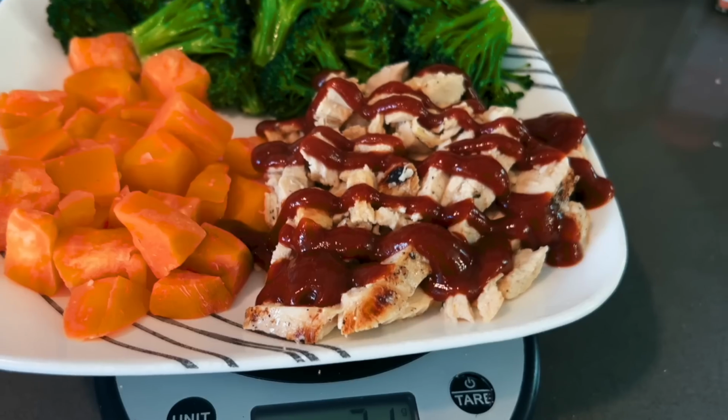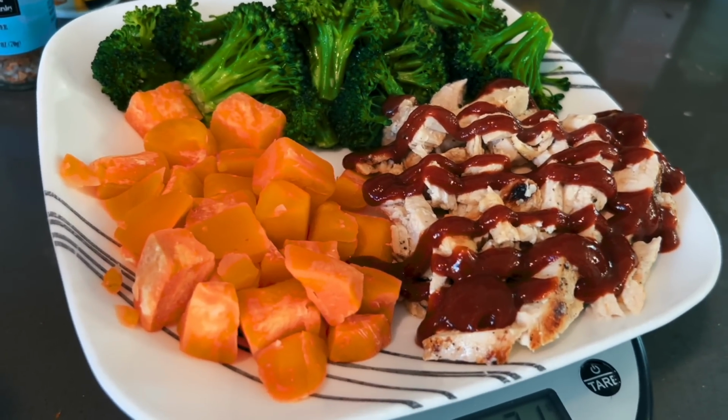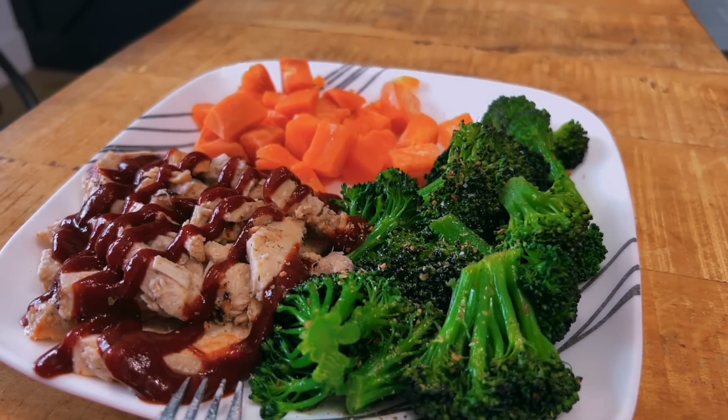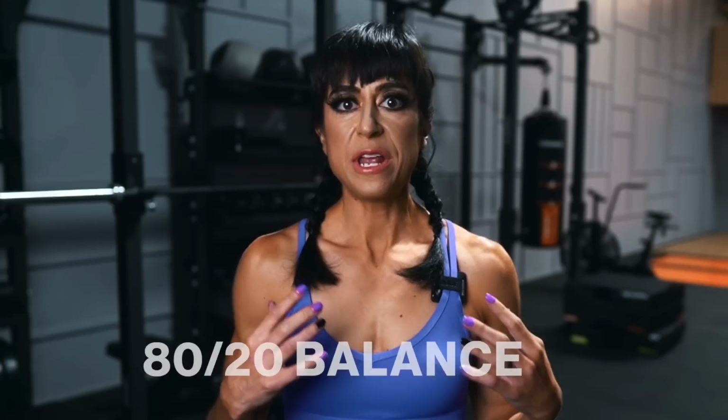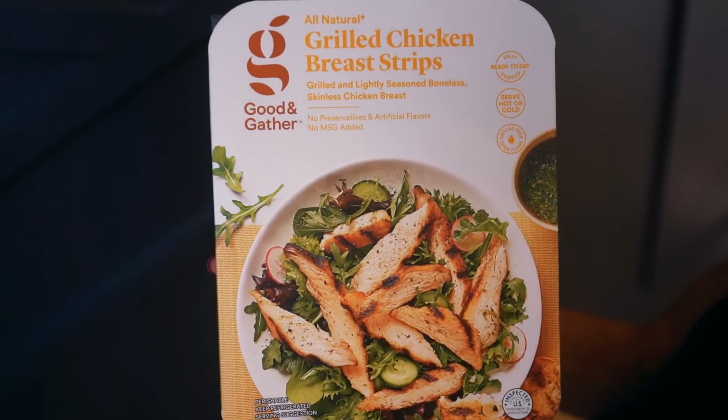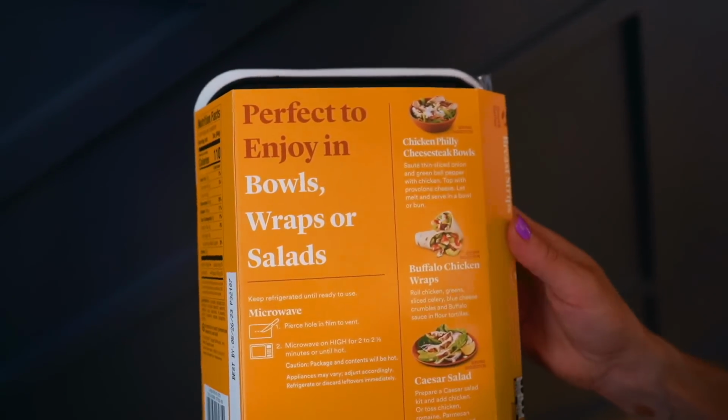to boring chicken. Yes, it's more processed, but because of the low calories and intensive macro ratio, your overall food quality will have to be high with lots of whole natural foods anyway. So that 80-20 balance to not make yourself feel miserable is truly key. And if I'm in a pinch, I often even get the Good and Gather cooked chicken to reheat. Always good to have options for when you're on the go.